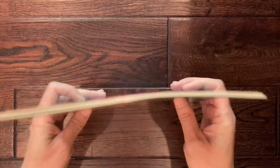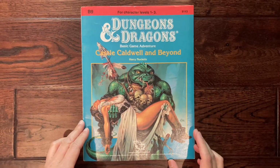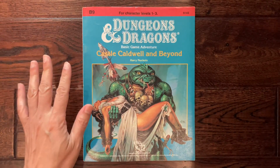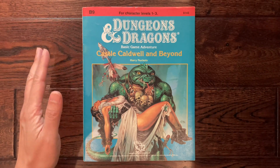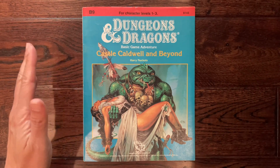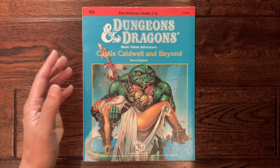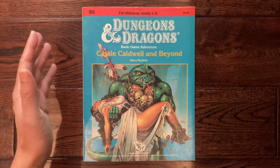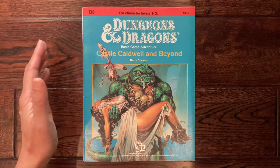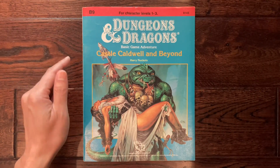So what do you think about this module, Castle Caldwell and Beyond? It has 5 short adventures, none of which I think are particularly great by themselves. You could tie it together and make it into a campaign, but even that campaign I don't think is one of the greatest ones. It does have some pretty cool artwork on the cover by Caldwell, but I think that's about it. As you can tell, it's not one of my favorite adventures, but regardless, I'm happy to present it to you. Not every TSR D&D product is the best, and yeah, I would put this in the lower tier.